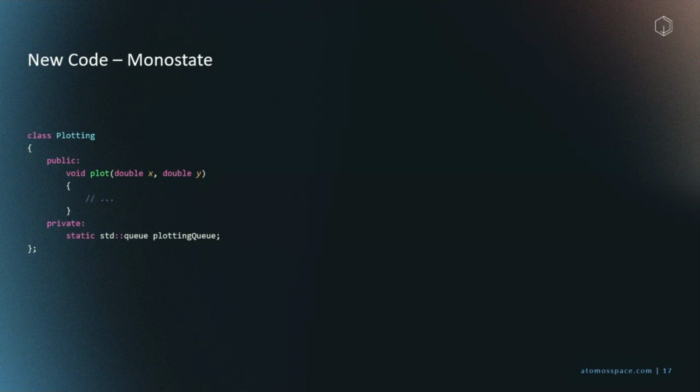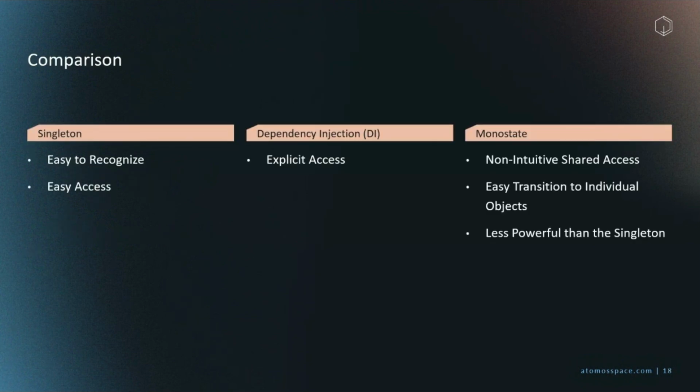Cool. So I'm gonna move on. Here's our comparison of our three alternatives for dealing with global state. So we have our singleton. The nice thing with our singleton is we can recognize it. You look at the get instance, you know it's a singleton. It's easy to access. And then dependency injection, it's explicit access and all the pros and all the cons of it: you have to pass it around and ensure that everyone has it, but you're also limiting access to it. And then monostate, which is super non-intuitive.